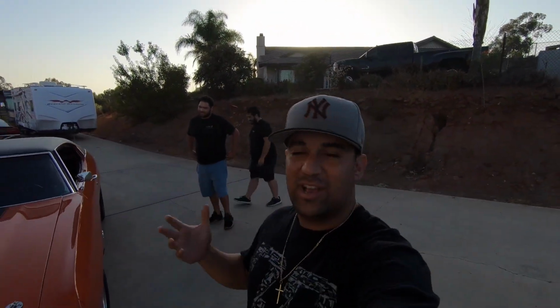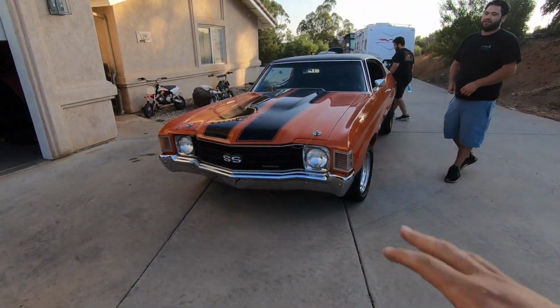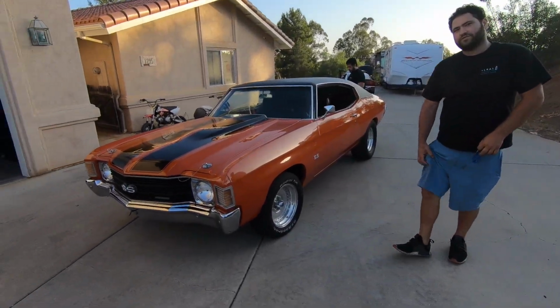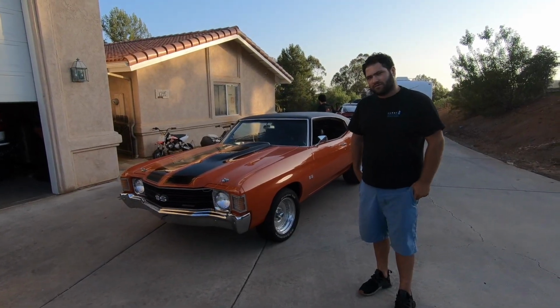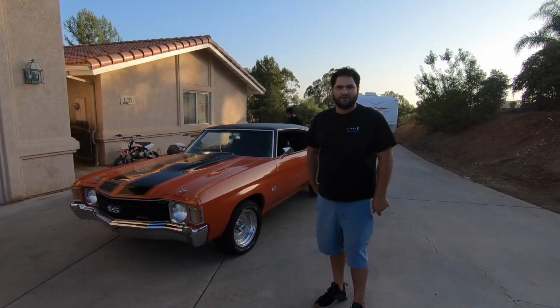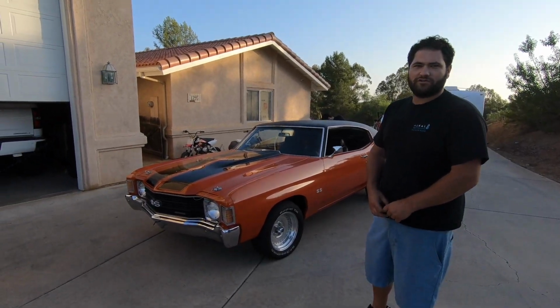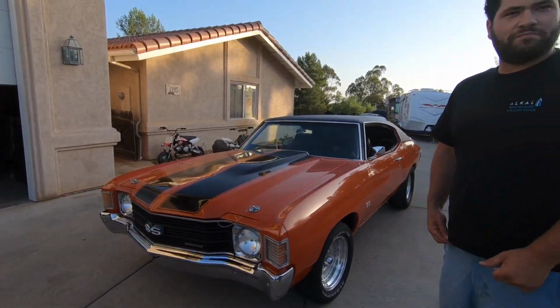So today, you guys said you wanted to see it. Here you go. We're going to do a review on Michael's 1972 Chevelle SS. What motor is in this thing? It's a 383 stroker, small block, with a turbo 400 transmission with a high stall converter. Nice, nice. What do you guys think?